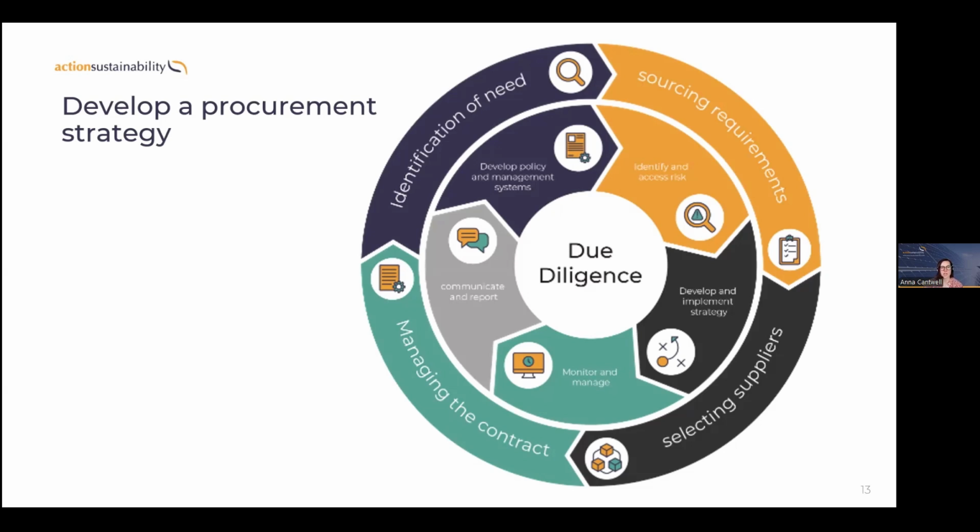Once you've got that contract signed, review risks regularly. Don't just review the risk of modern slavery at the outset. That should be an ongoing process. We mentioned that earlier, but that's something that should be done throughout that contract because these risks change, the markets change, risks are evolving all the time. So doing that on a regular basis is really important.